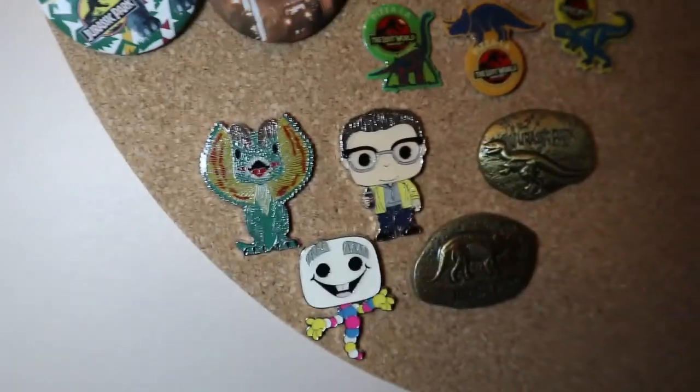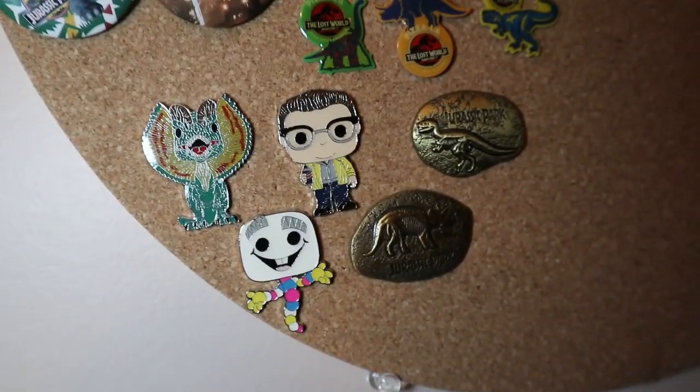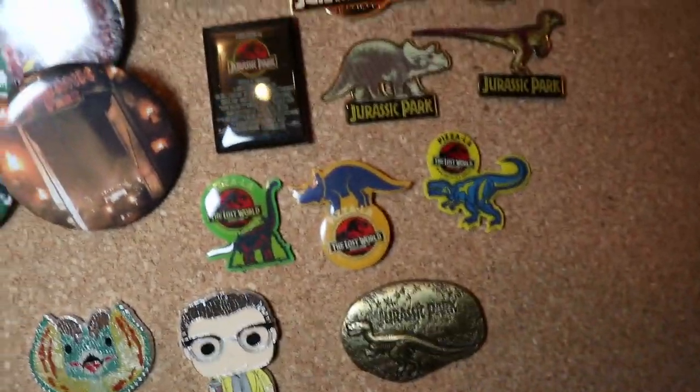Love these. It actually had a fourth one, the Velociraptor, but I gave it to my girl, and it's on her pin board. But I have the Dilophosaurus and Nedry and Mr. DNA. Love it. From Universal, from my good buddy. Thank you so much for sending those.